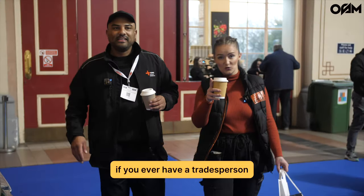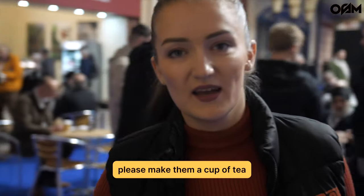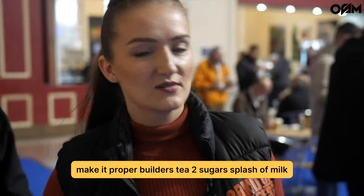Tradespeople, without tea. If you ever have a tradesperson in your house, please make them a cup of tea, make it good, make it proper, builder's tea, two sugars, splash of milk.